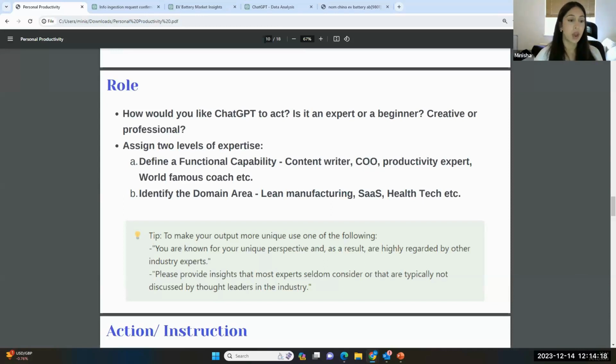There's a couple of things that I like to do when putting together the role section of the prompt, which is assigning levels of expertise.